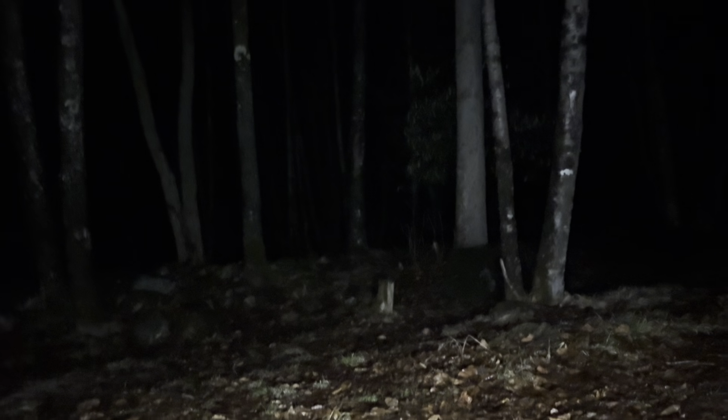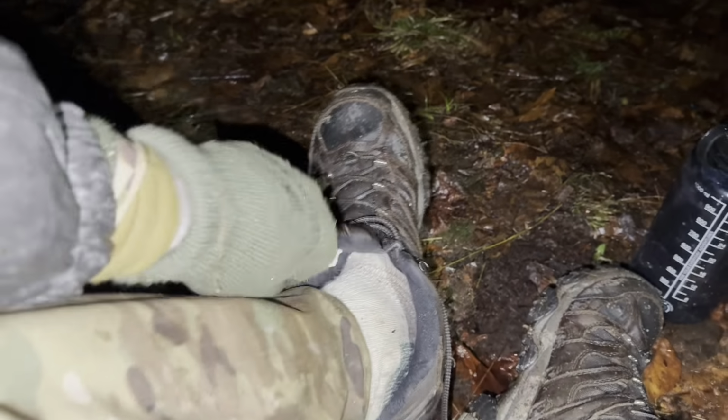So, yeah, guys, we're getting bedded down, chilling. About to switch to dry layers, and just enjoying whatever all this is. The nature. Yeah, I gotta get these dry socks on, guys.